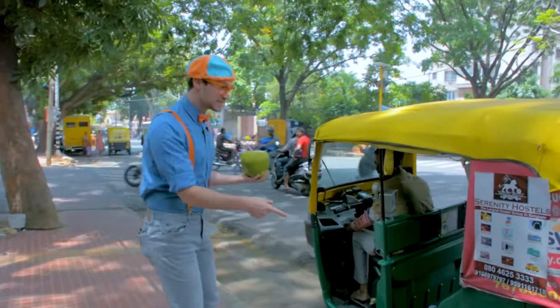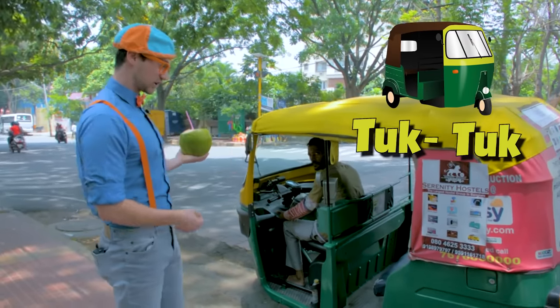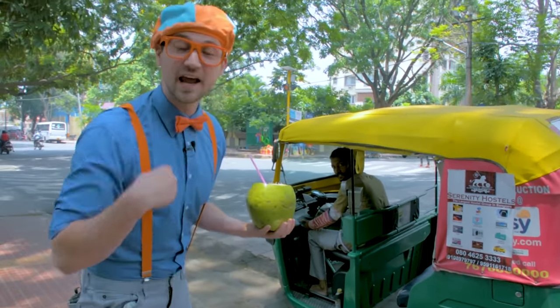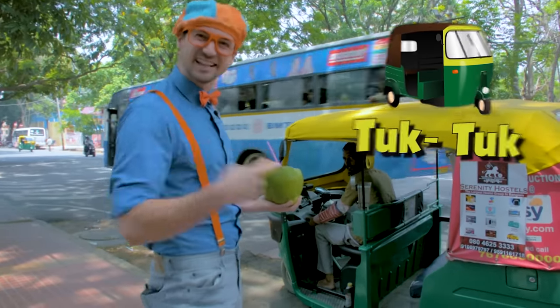Oh, and what is this? Whoa, this is a rickshaw. Some countries call them tuk-tuks. And today, you and I are gonna learn about rickshaws and tuk-tuks. Let's go.